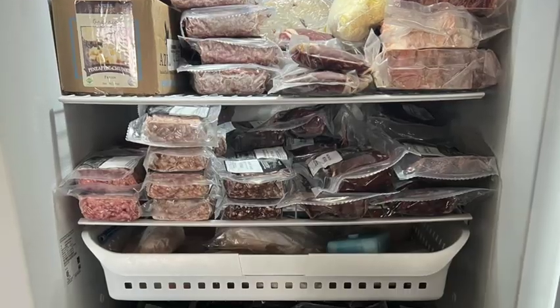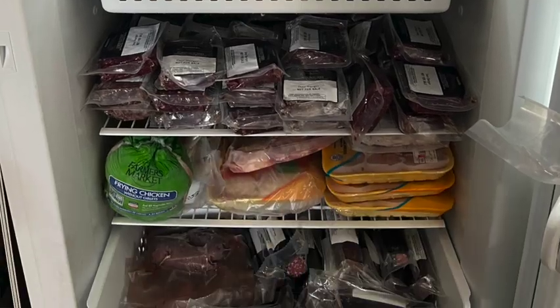So beef, chicken, pork, seafood, and venison. We're gonna have 1 day each of all of those because our guys went hunting this fall, had a great season, and we have a freezer that is stacked full of meat.